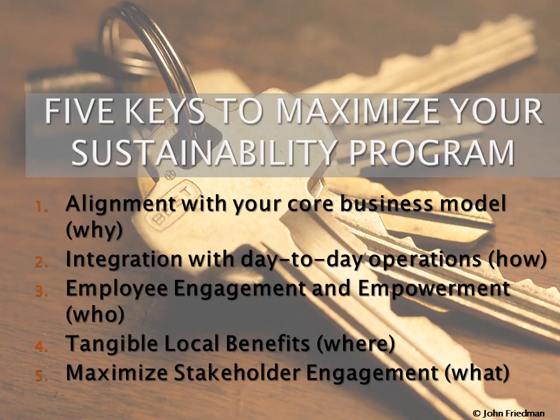I hope you found this summary of how to align your sustainability programs with your core business model to be helpful. There are 4 other keys, and I'm happy to engage with you about them or this one.